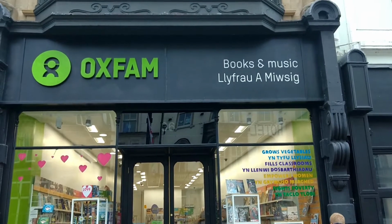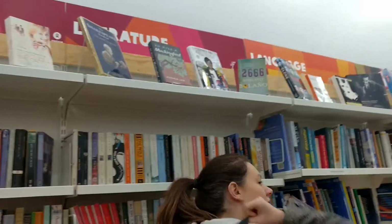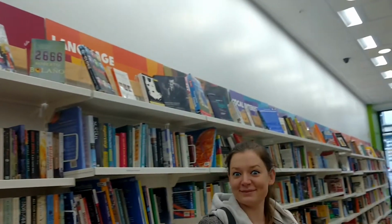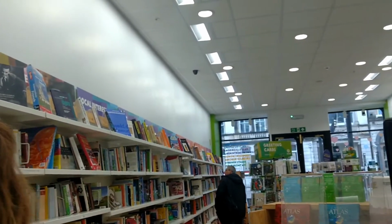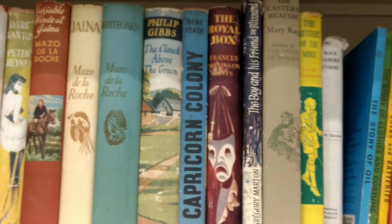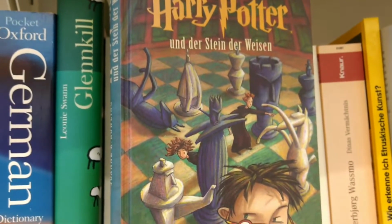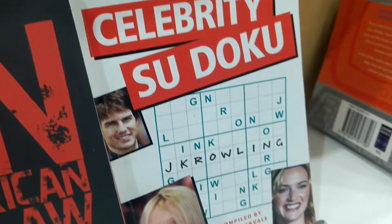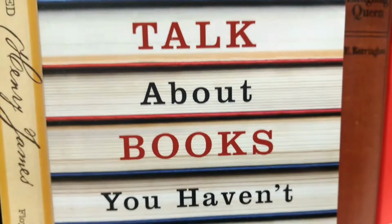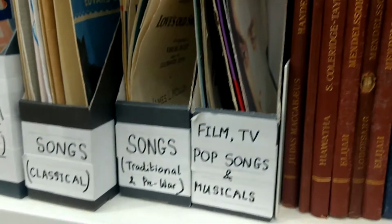First off, Keris and I went to the Oxfam Bookshop on St Mary's Street, just a couple of shops up from my favourite Italian restaurant, We Love Italy. I love charity bookshops because the things that you find in there you never normally find in regular Waterstones, especially if they're small Waterstones, so you'll get books in different languages. I found Harry Potter, a weird celebrity Sudoku thing, and just loads. Charity bookshops in general are a great place to go.